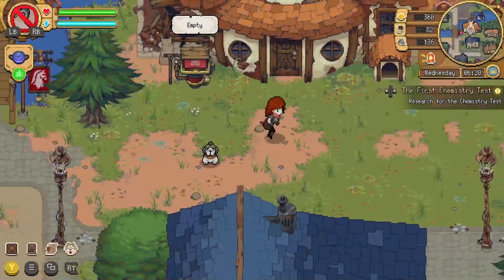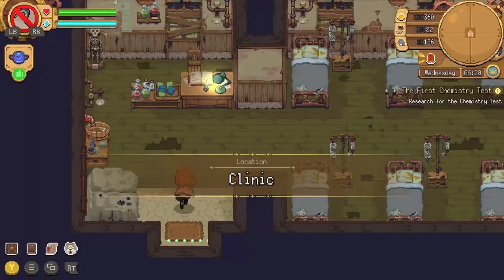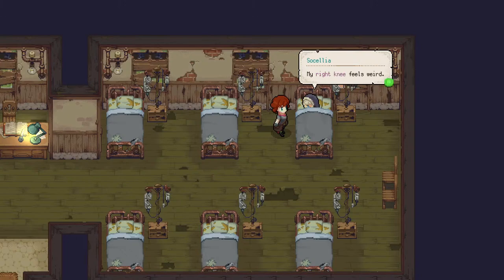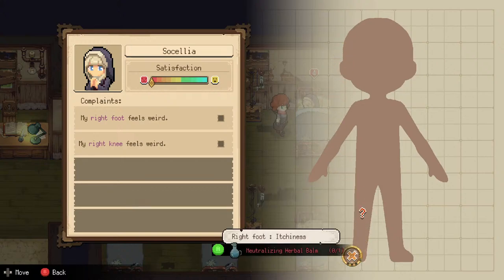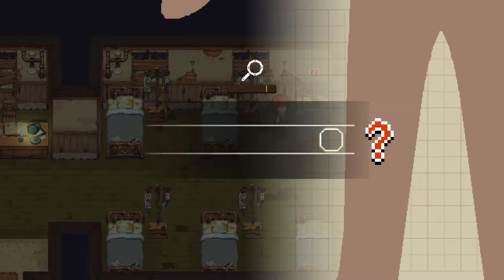Awesome. Patient. Oh, it's Cecilia. My right foot feels weird. Right knee feels weird. Hey, Twig, I'm doing all right. How are you? Itchiness, neutralizing balm. Gotta diagnose the knee problem. Oh, I got those backwards.